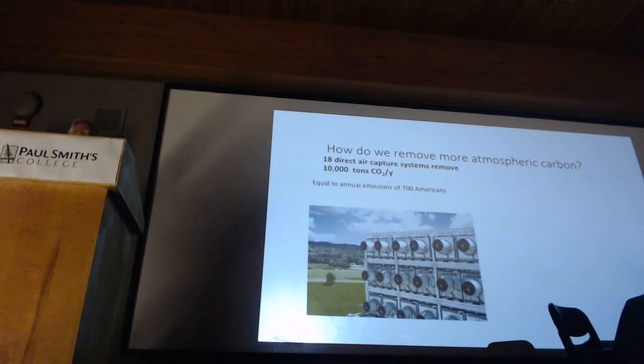The other thing we can do is remove carbon dioxide. You hear a lot, there's billions of dollars in the recent federal legislation. I looked up the International Energy Agency. As of September, there were 18 direct air capture systems removing altogether about 10,000 tons of carbon dioxide per year, which is equal to the annual emissions of 700 Americans. Only one of these is removing 4,000 tons, the one in Iceland that you read about.